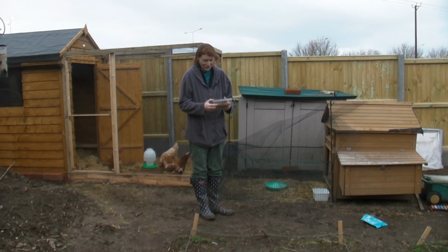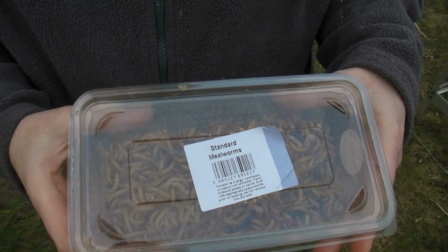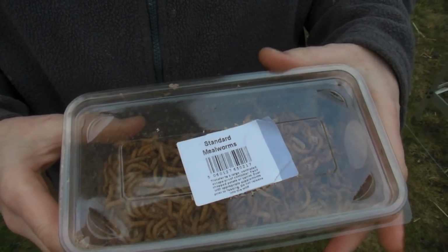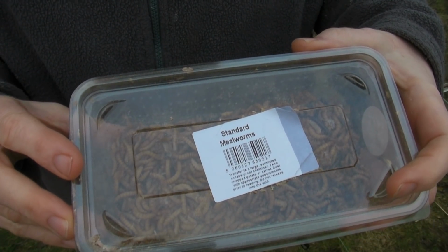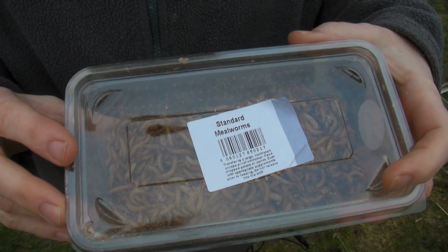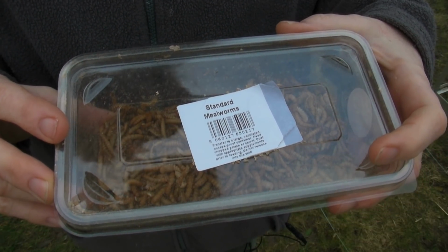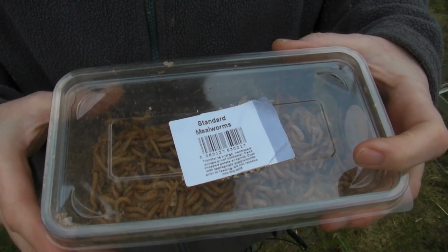So let me show you these in a little bit more detail. Right, so here are the mealworms. I got these from Pets at Home today. They're actually quite difficult to find, and I don't know if you can see, but they are moving. It is a little bit freaky, but that's great. These are just normal standard mealworms.